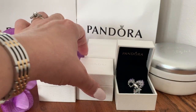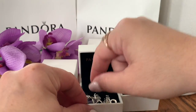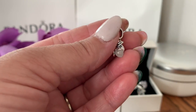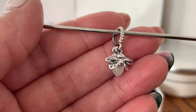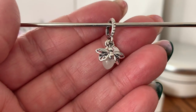Let's see the next box. Okay. So, yes, I see. This one, let me start with this one. This one was, I will say, my favorite from the collection. And I see from Instagram that many of the Pandora sisters are getting this, and for a good reason. It is the Firefly, Luciérnaga, we say in Spanish.